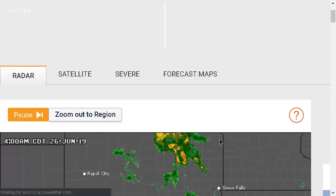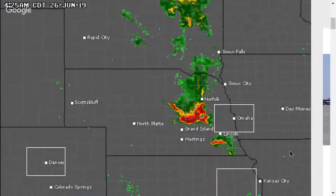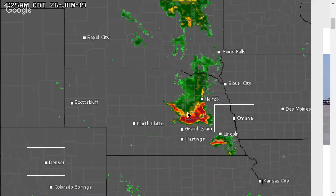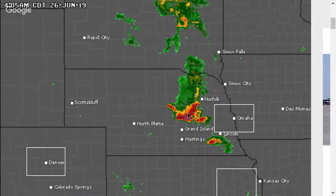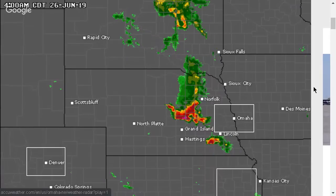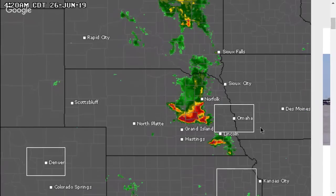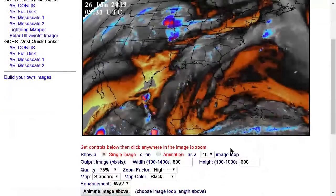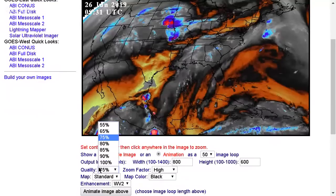And let's see. This area right up here in the northwest corner of this thing is where the tornado would be hiding if there is one. Heads up, Omaha. It's coming your way. Hunker down, Omaha. There's some nasty stuff. Let's give you a close-up so you get the correct direction here.